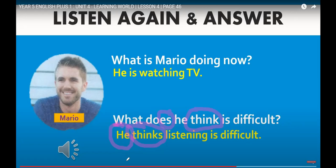Nampak tak? S ni yang turun dekat bawah ni. S ni turun kat sini. Ni S yang kat sini ni. Dalam soalan dia tak letak S kat sini, dia tak letak sini. So dia letak dalam jawapan yang ini dihilangkan, tapi S ni dia masih kekal turun kat bawah.